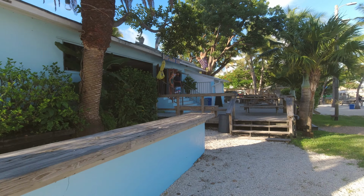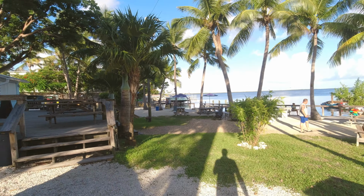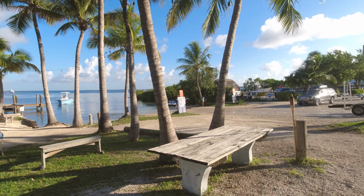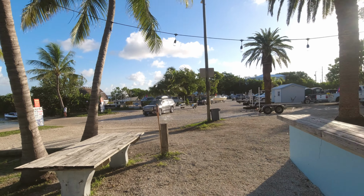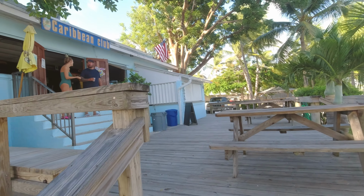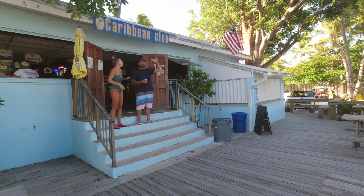All right, just pulling up to the Caribbean Club put-in. It's absolutely beautiful. Busy ramp. This is where the famous movie Key Largo was filmed.